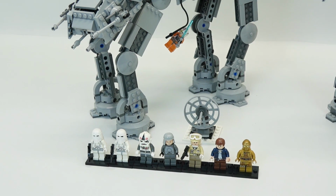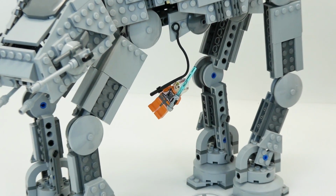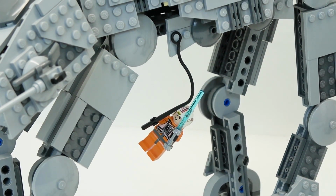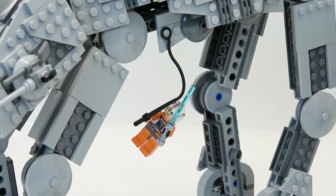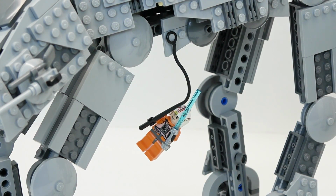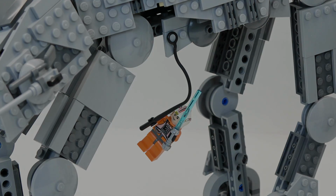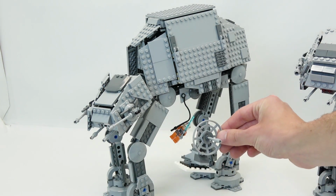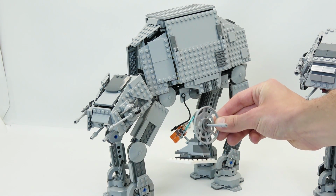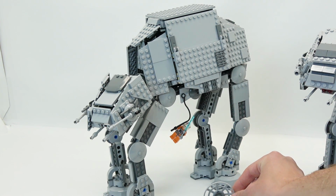Not only that, but this comes with a really awesome Luke Skywalker minifigure, and it actually comes with a cool cord which can suspend Luke Skywalker from the AT-AT walker. Now, this is Luke Skywalker in his pilot outfit. Also different from the other 2, this one comes with this little accessory here, which is a blaster, I believe, that can be found in the Battle of Hoth.